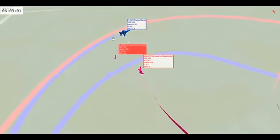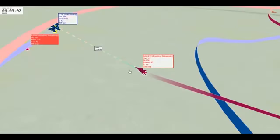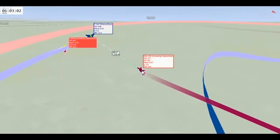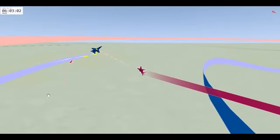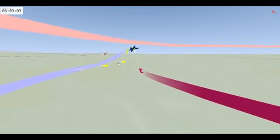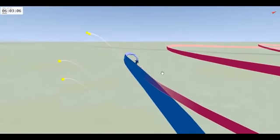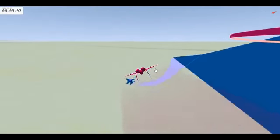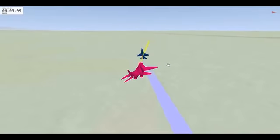But I'm still impressed that the R-60 still tried. It freaked him out enough to make him, at this point I'm just on his tail, so I don't think we need the labels anymore. It freaks him out enough to make him do this little roll and jink, and then he tries to do a tuck under jink here to try to save his life, which almost worked.